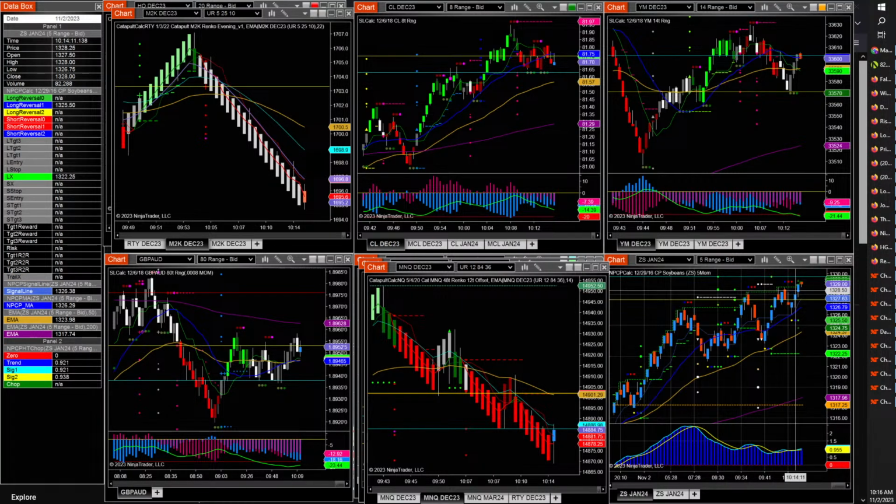All right, soybeans taking another run at it, and then setting a new session high, 29 1/4, and there it finally gets to target 1. We're down 84. We're picking up 9 ticks on that target.